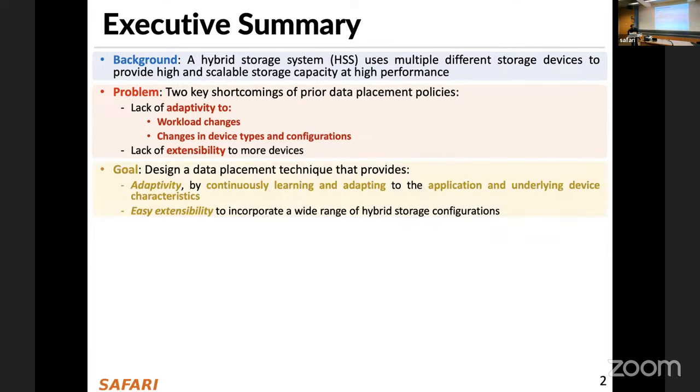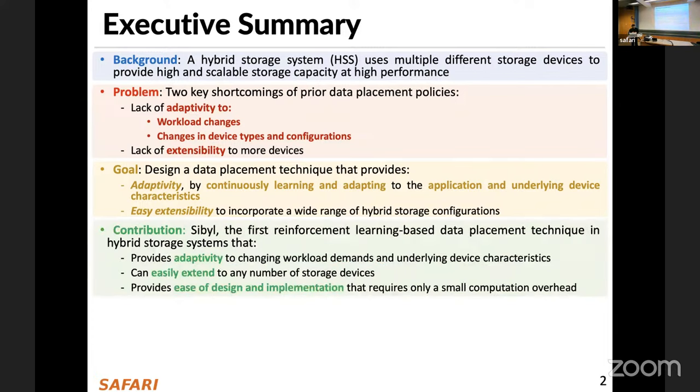So the goal of this work is to design a data placement technique that provides adaptivity by continuously learning and adapting to the application changes and the underlying device characteristics, and also provides easy extensibility to incorporate a wide range of hybrid storage configurations. The contribution of this work is that it is the first learning-based data placement technique in hybrid storage systems, and it provides adaptivity to changes in workload and underlying device characteristics. It can easily be extended to multiple storage devices in the system, provides ease of design and implementation, and requires a small computation overhead.